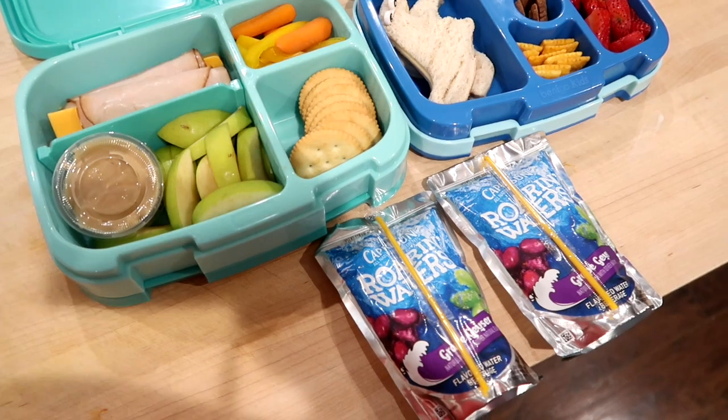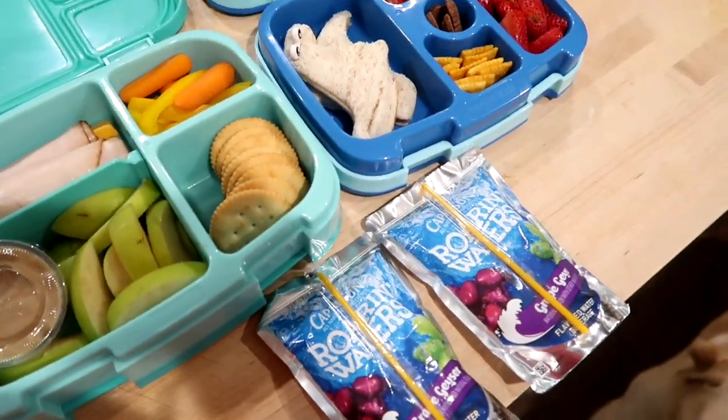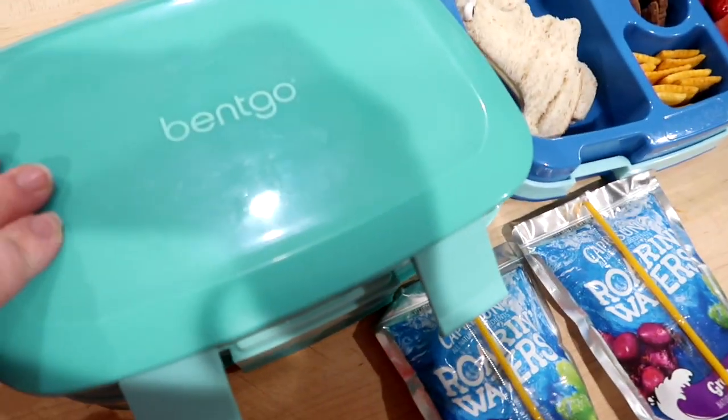Good morning. Today is Thursday, and I packed the kids' lunch today. I'm using the Bento boxes, which I think I mentioned before.